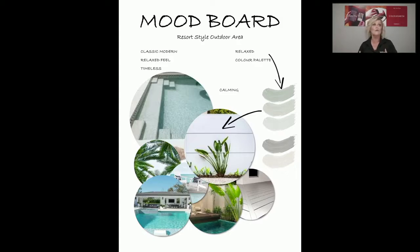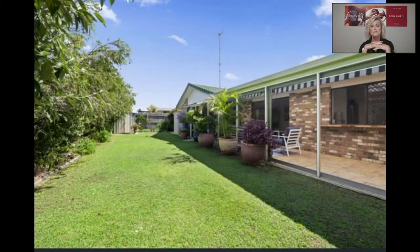This is the mood board that I've created, bringing all the elements that we both like into one space so that we can work from it and draw from it. Okay, so the next picture is an image of the property that we acquired when this was on realestate.com. This is what it looked like, without being disrespectful, fairly basic, but really good bones to be able to create something.